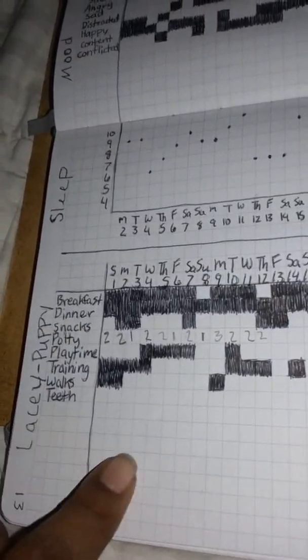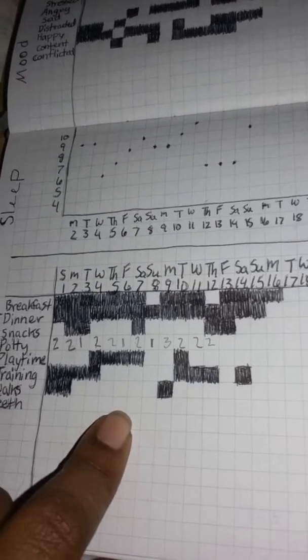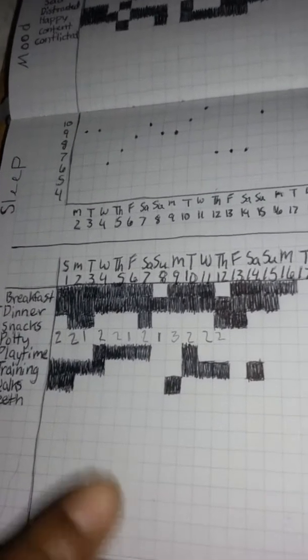And then I also have one for my dog. She's not necessarily a puppy, but I call her my puppy. And so far, I haven't tracked her teeth cleanings. Well, me cleaning her teeth. She doesn't go to the vet to get her teeth cleaned. I clean her teeth.